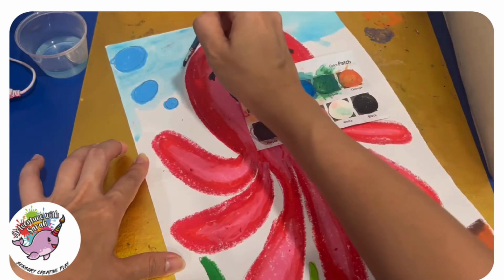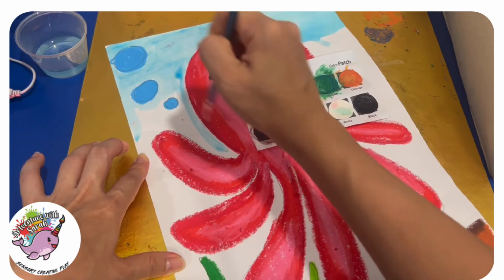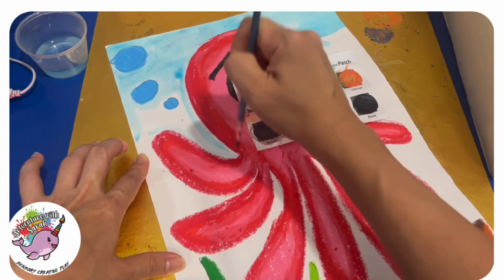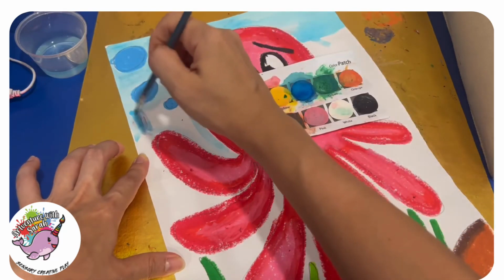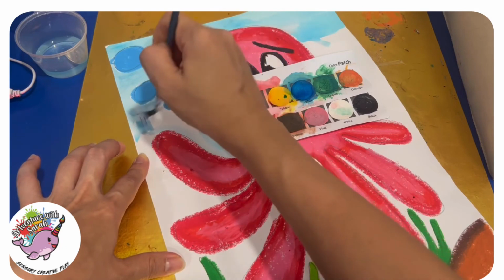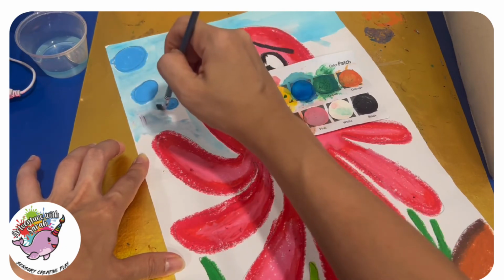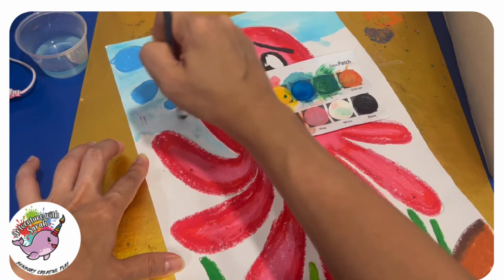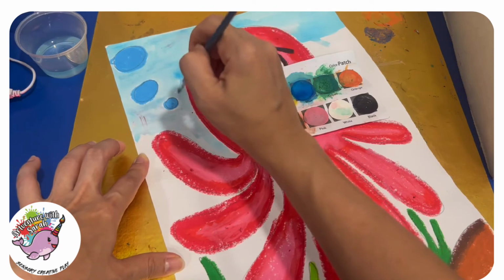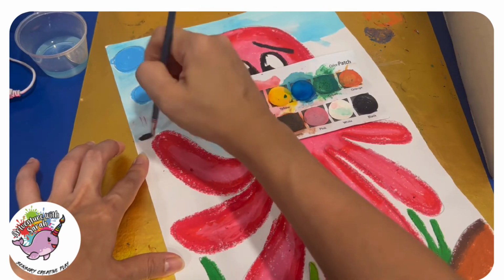I'm trying to focus the color. Okay. Try not to color the octopus. Oh, see, my brush is dirty already. See, it got a bit of red stain. But it's okay, children. Alright. Okay, trying to color one direction. One direction. Alright.